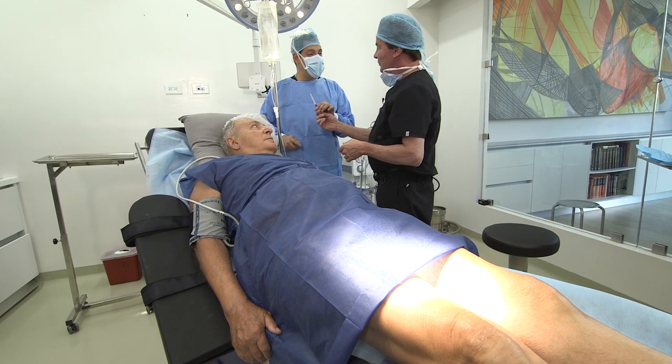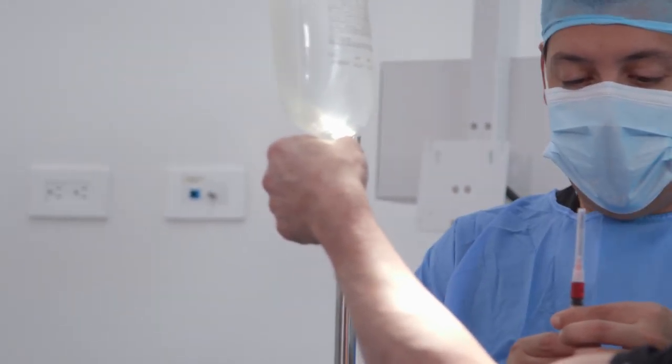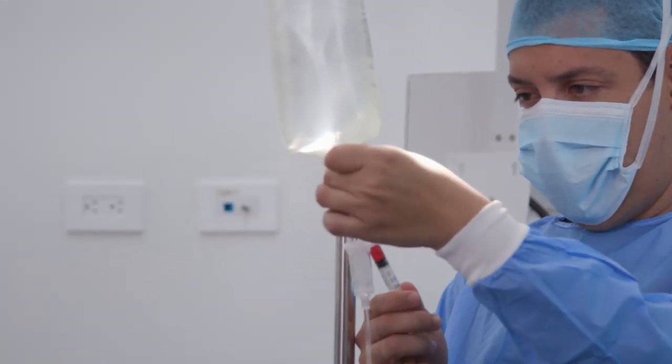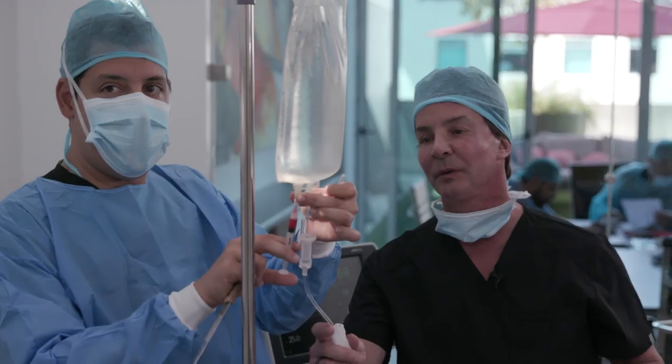This is the DEXA in. DEXA's in. Did you put it in already? Yeah, put it in when we started. Okay. How many million inside? 50. Yep.